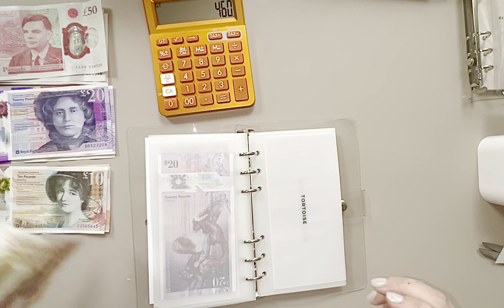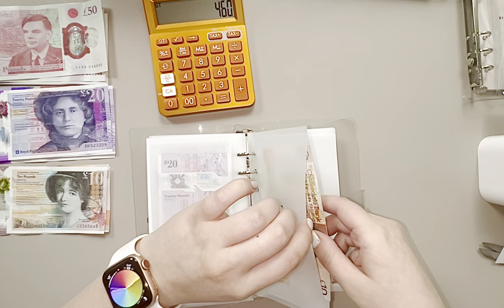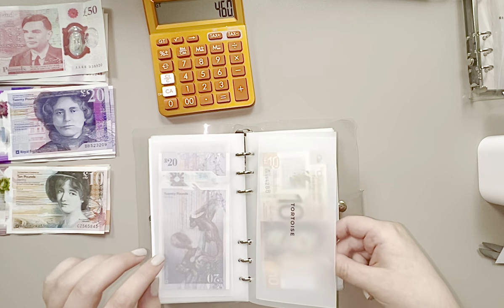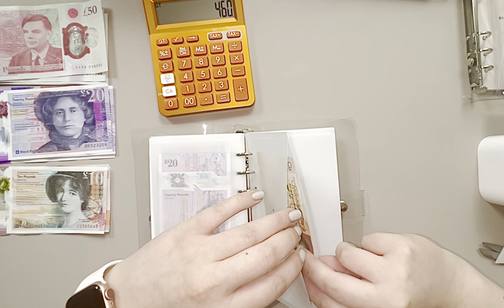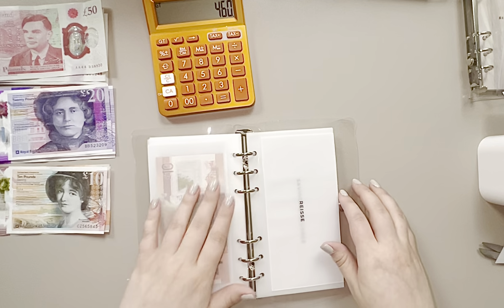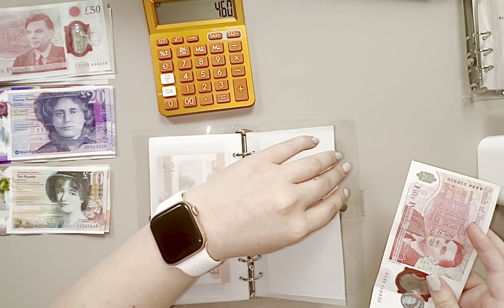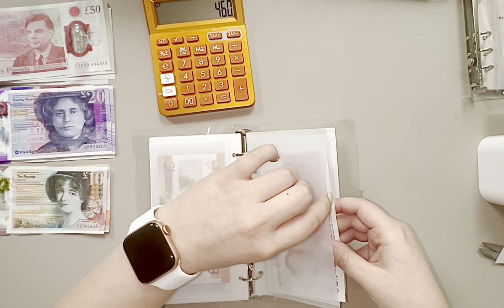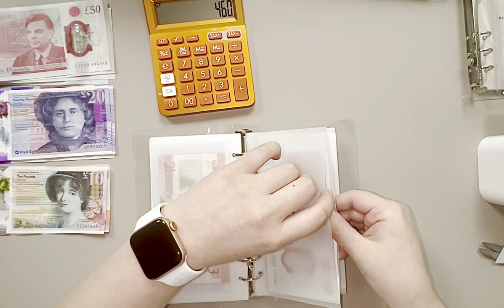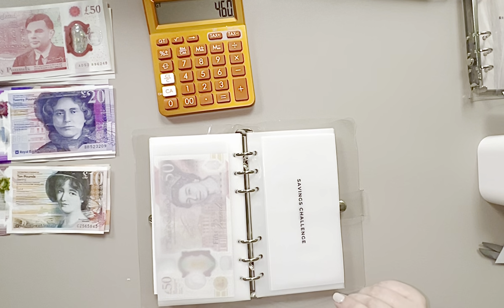To our toys, my little guy is getting £10. If I'm technically savvy enough, I'll see if I can insert a little picture of him somewhere on the screen. Reese is getting the first £50 note. Oh my god, that's so satisfying.